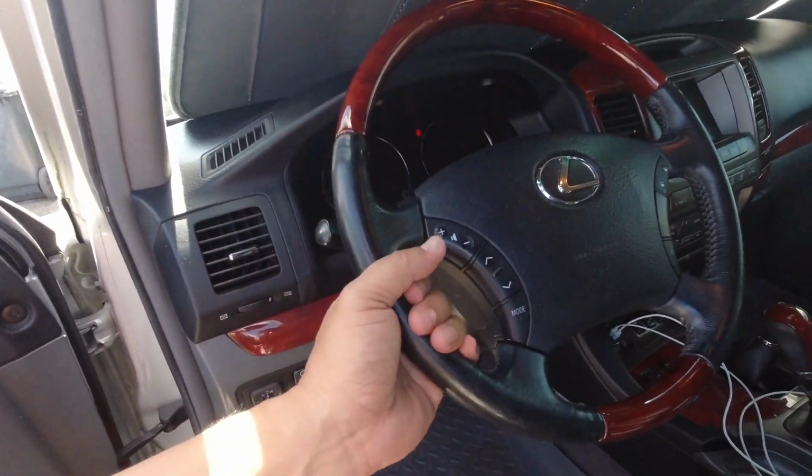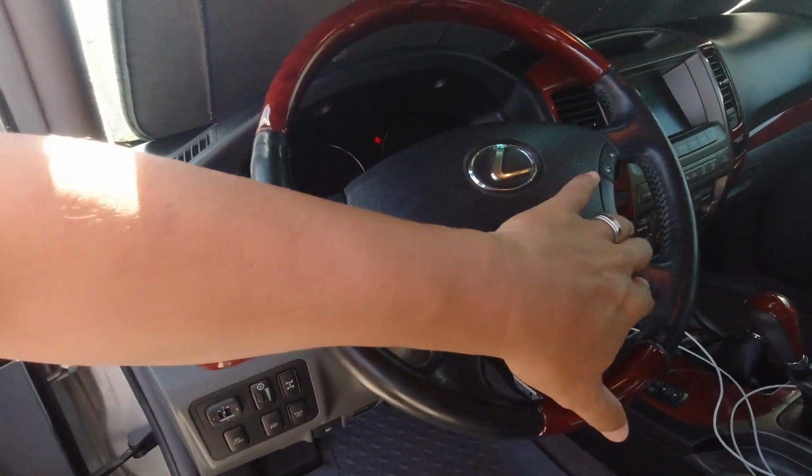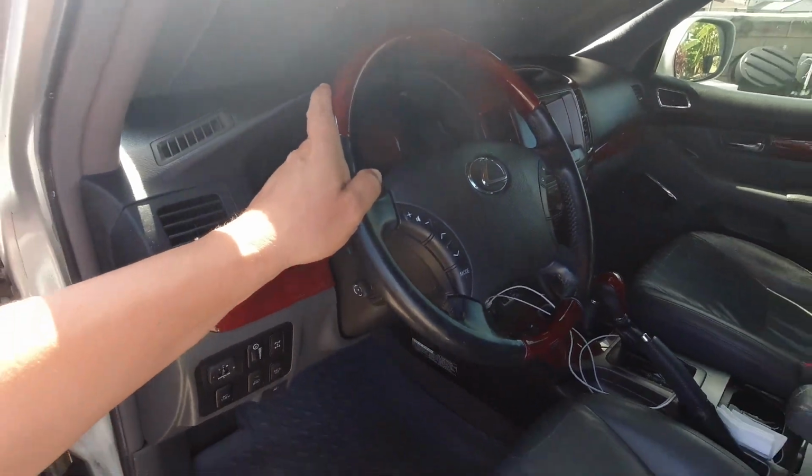Wood grain on the steering wheel. Pretty nice, leather wrapped. You do have a couple modes here. I don't even know what they do. You have hands-free talking right there. That's kind of advanced for 2008.